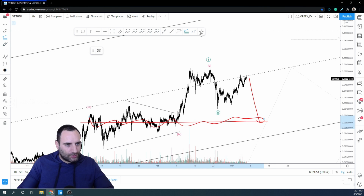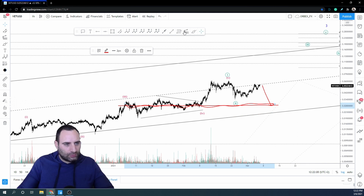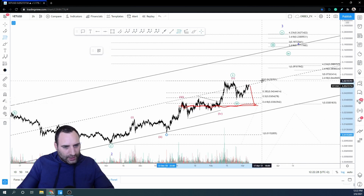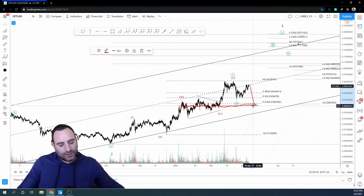And if we want to look at it in a different way as well, we can go all the way down to wave 2 and see where we're heading, where we're done. We've done the 50. Are we going to do the 61.8? It is very possible, but as I said before, I don't think we're going to go below the 3 cents ever again. So guys, this is going to be for the day.